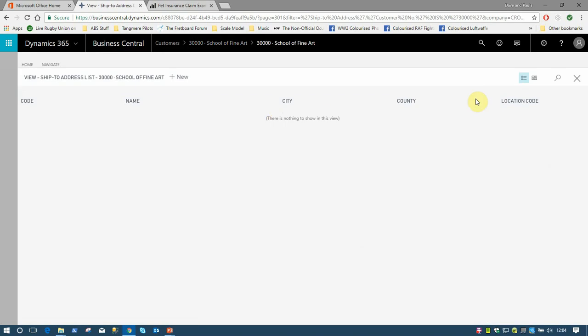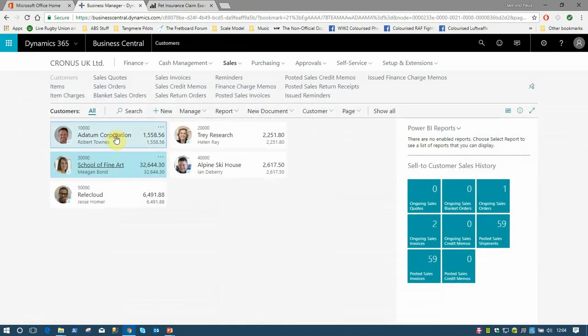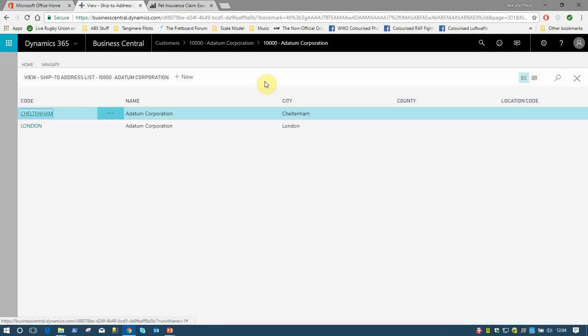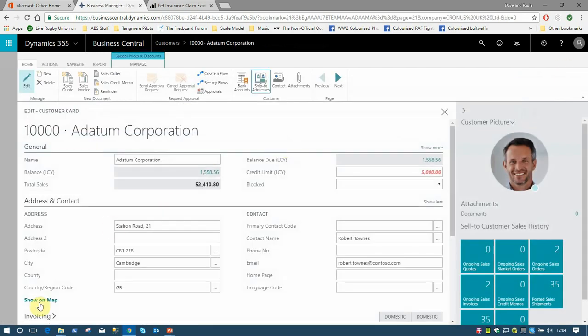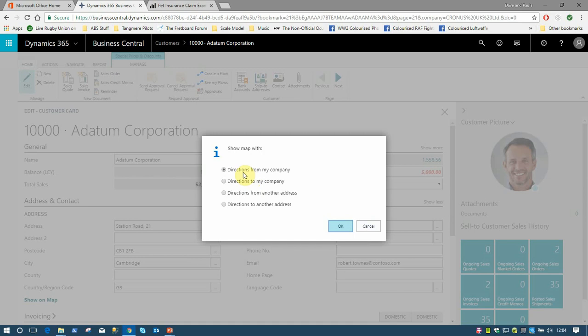Let's see if this company has any. It doesn't, so let's jump into a company that does. I believe a datum may have multiple addresses. You can see here I've got a Cheltenham address, I've got a London address. So when I click on show on map, and the option here is to other, those are the addresses that it is talking about, the customer's alternate addresses and directions from my company or directions from another address.